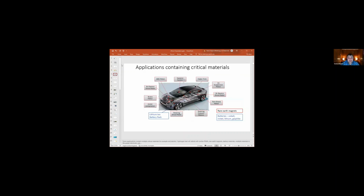But one of our main focal points is automotive applications. We live in Birmingham in the UK, in the West Midlands. It was traditionally the home of the UK automotive industry. And so that partly explains why we're very focused on critical materials for automotive applications. And when you look at future vehicles, it's not just about the drivetrains where we're going to need vast quantities of critical materials for the batteries and the magnets.